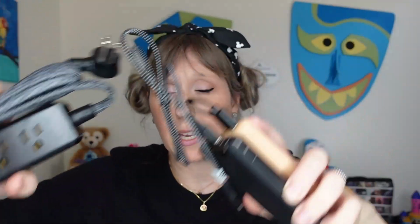Last thing on the list is a way to organize all of this. I wish you guys could see my table, but I have tripods, things all over the table here, and it's all just kind of spread out. Well, that's gonna make a mess in your suitcase. So having a way to organize these things is super helpful.